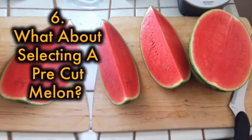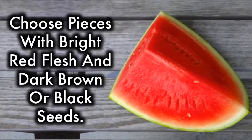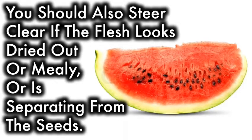6. What about selecting a pre-cut melon? If you're purchasing pre-cut watermelon, there's also certain things to look out for. Choose pieces with bright red flesh and dark brown or black seeds. Avoid pieces with white streaks and an abundance of white seeds. You should also steer clear if the flesh looks dried out or mealy or is separated from the seeds.